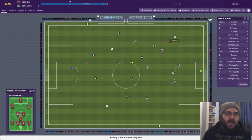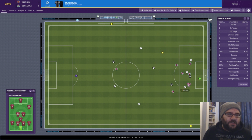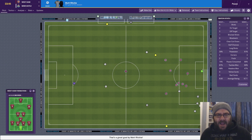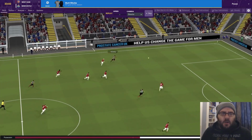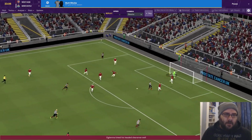Kennedy is going to run onto that. He's got Muto in the middle. Can he find him? No, it's a poor cross. Falls to Ritchie. Ritchie at the near post scores his 6th goal of the season. We're back in this game just after the half-hour mark. It's 1 apiece, and Matt Ritchie puts us back into it. Kennedy over the top from Shelvey, and he crossed into Muto, was a little bit heavy.